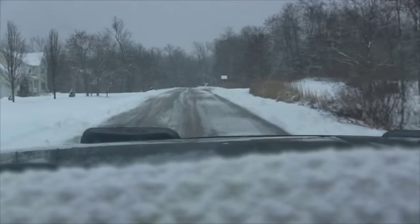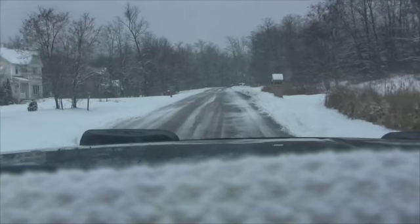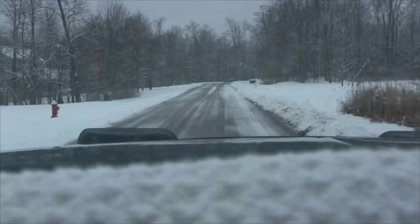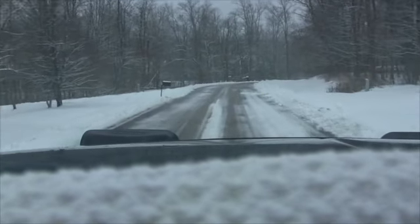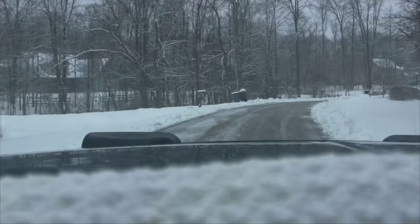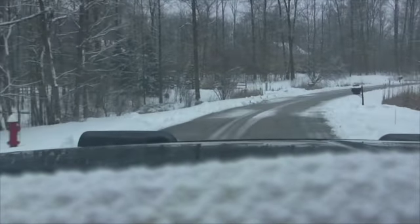Alright guys, here we are again. It's Wednesday. Got a clipper. Came in real late this morning, like 6 or 7 o'clock. It's noon now. I've been out for 5 hours fighting traffic, trying to get stuff plowed. Finally got the commercial stuff done, so we're out plowing my driveways. Figured I'd bring you guys along for the ride.